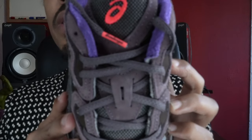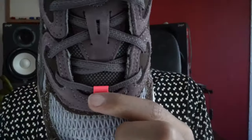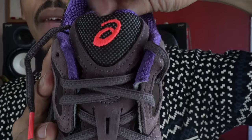The tongue itself is a double layered mesh with this brown purplish mesh, and underneath it, it's a gray mesh. We have an infrared tab at the tip, and at the top of the tongue, we have the Asics logo in the infrared. Behind it, we have the double layered mesh.